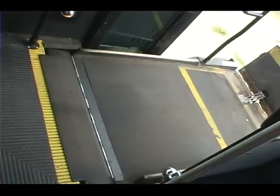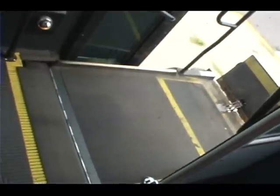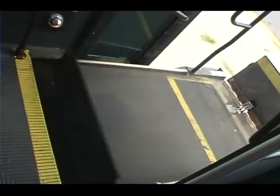Then they come off the lift. I strap them in back there. There's a spot for them with seat belts and everything, and some of the seats fold up for them. And then I stow the lift.